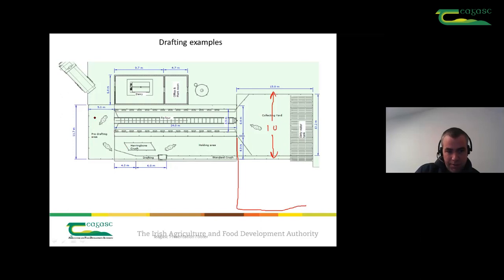So all you have to do is leave enough room at the front here that you can dump a row out. That gives that row 10 minutes to get out of your way, go back to grass or back to the shed or wherever it is. And so you can milk the next row and keep going. And then the process continues on through the system.